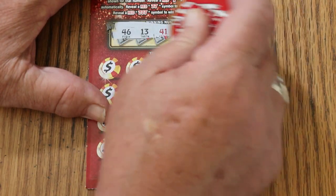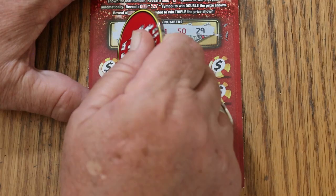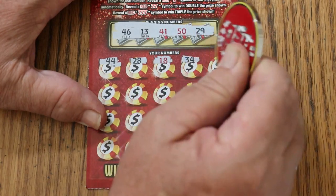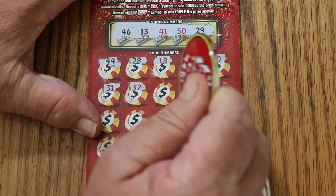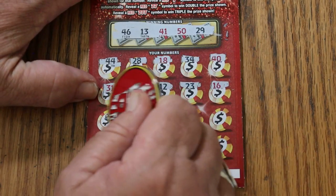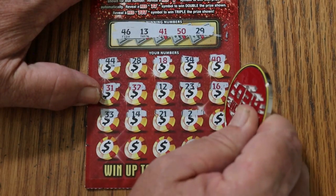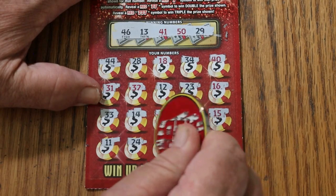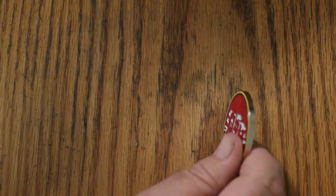46, 13, 41, 50, and 29. Really easy to scratch ticket. That alone makes me a fan of it. 44 club. 28. 18, 34, 40, 31, randoms 32, 12, 23, 16, 33, 14, 21, number 2, my number 15, 11, 24, 35, the big 30, and 49, so nothing on number 1.